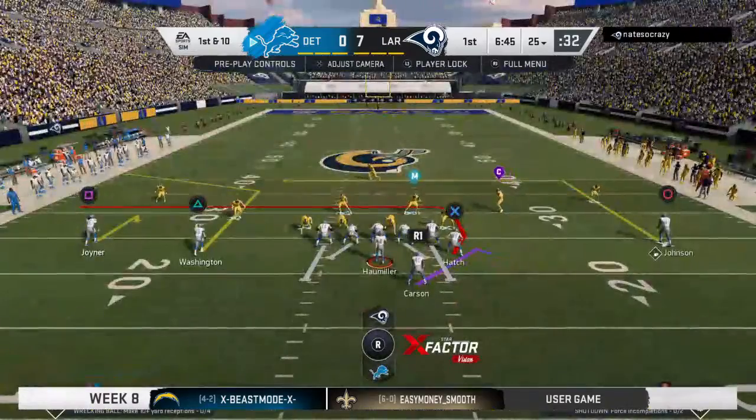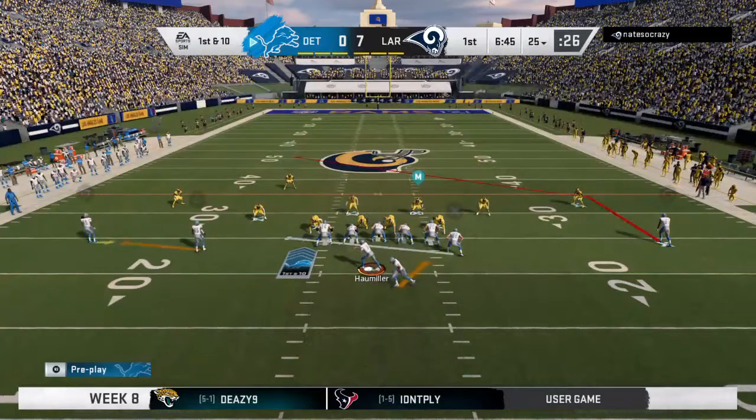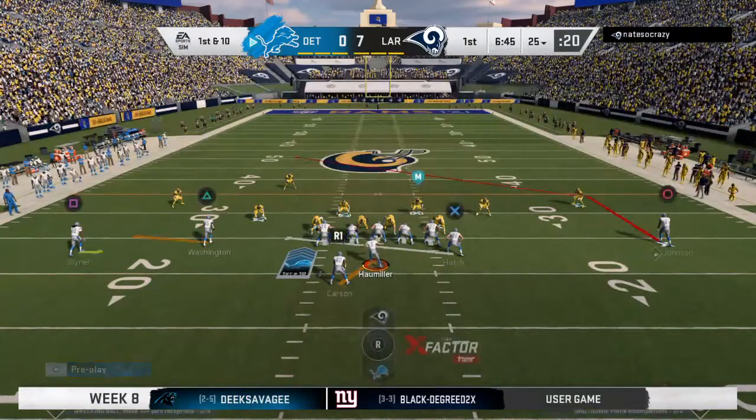Ready, ready. Here we go, D. Get off the field. Jump, Christian, travel. Check. There.